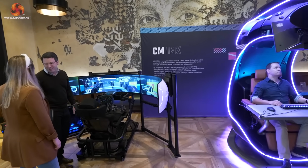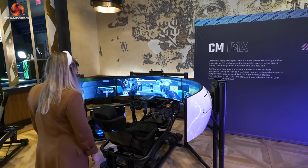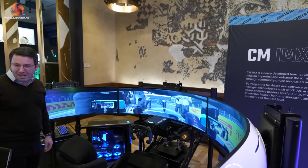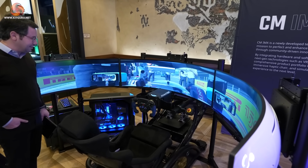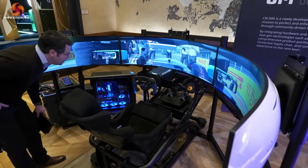To the left, we've got driving simulators. Cooler Master tells us they've been developing these for about a year. I had absolutely no idea this was something they were working on. So here we have a driving simulator with 3 screens wrapping around, very wide screens curving around, and it's a kind of F1 style setup.